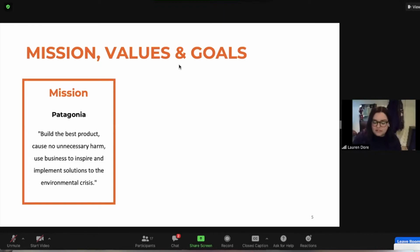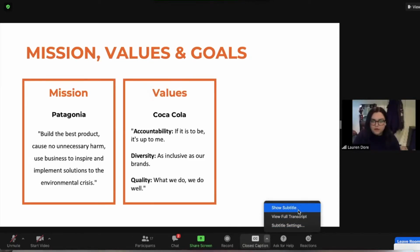So some examples of these, to start off with a mission, this is Patagonia's mission. It's to build the best product, cause no unnecessary harm, use business to inspire and implement solutions to the environmental crisis. So if you want, feel free to put what the mission of your club is in the chat. I'm sure a lot of people would benefit by seeing some more examples. We can also discuss them if you're unsure what your mission is. So yeah, put them in the chat and we can discuss them. I'll move on to values.